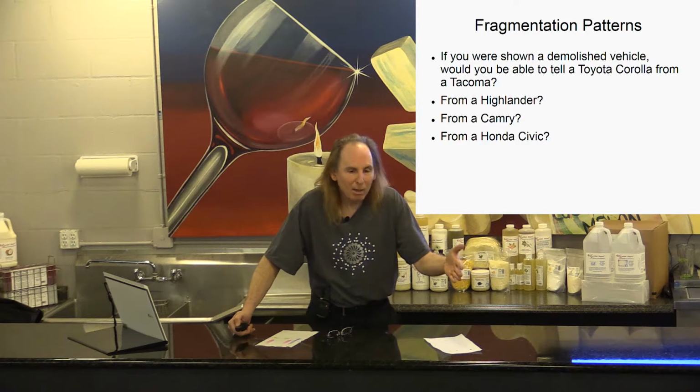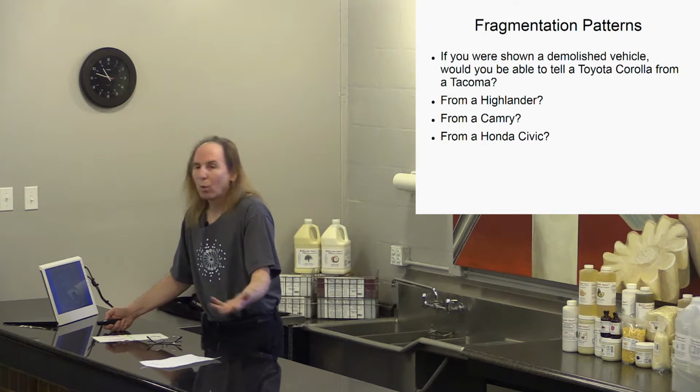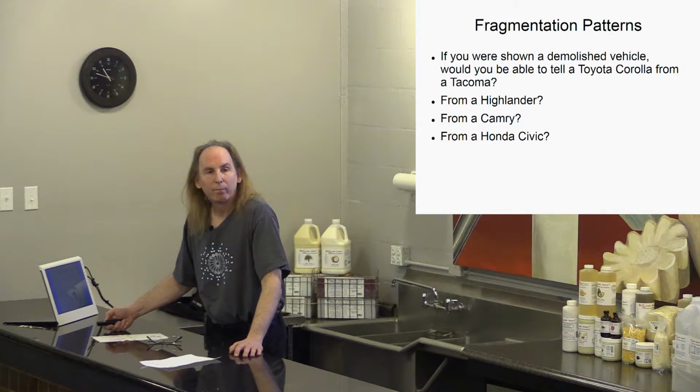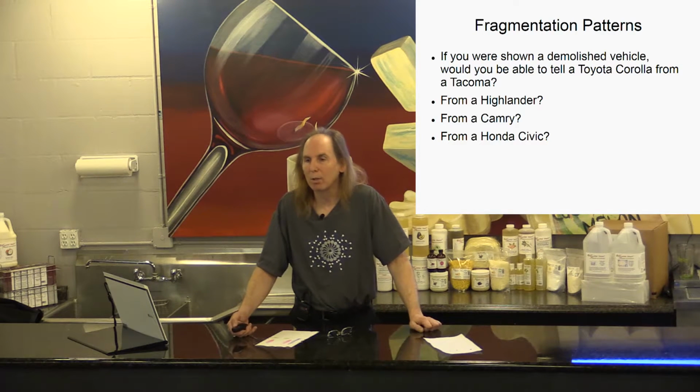Okay, look, these are almost the same car. The Toyota Corolla and the Honda Civic are Honda and Toyota's attempt to reach the same market. The doors are going to weigh kind of similar. The windshields, the steering wheels, kind of similar between those two cars. If you just had a pile of car parts and their weights, could you tell a Corolla from a Civic?